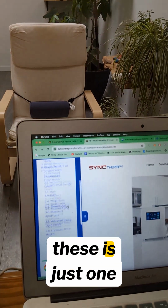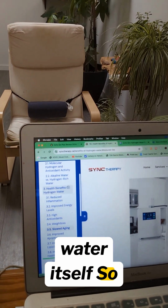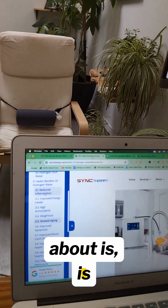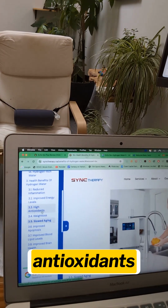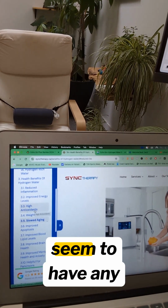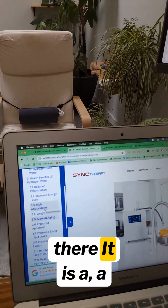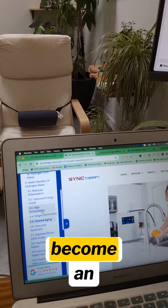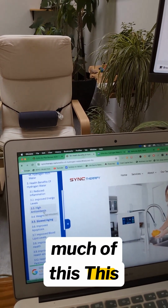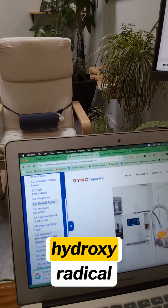You can see this is just one of the articles that I've written about the health benefits of hydrogen water itself. The main thing that we're talking about is reduced inflammation. You get the slowing of aging, you get a high amount of antioxidants, and it doesn't seem to have any negative effects like, say, vitamin C. It is a potent antioxidant, but it will scavenge everything, which can become an oxidant in itself if you take too much of it. This seems like it only attacks essentially the bad ones, like the hydroxyl radical.